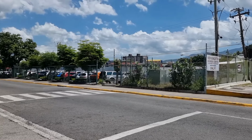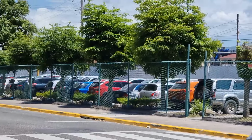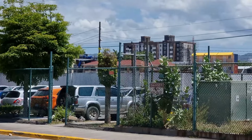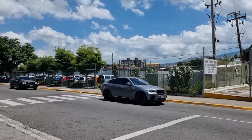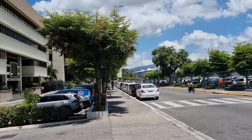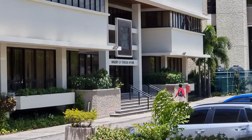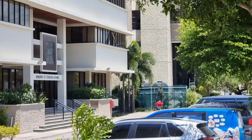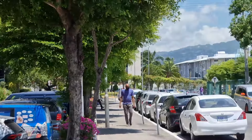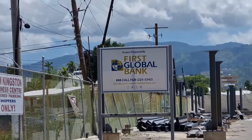Over by where we started the video, where Knutsford Express is, that's one big area. Over here is another big area behind that wall as well. So these two major parking facilities can be converted into some multi-level commercial development and probably become Jamaica's tallest building. A lot of persons have been suggesting that. Let me know what you guys think.